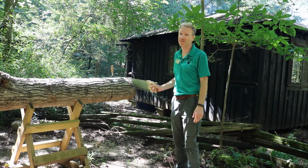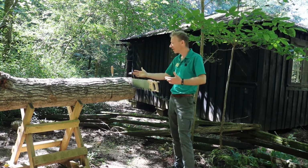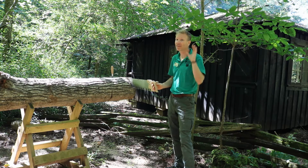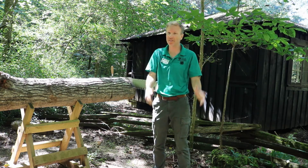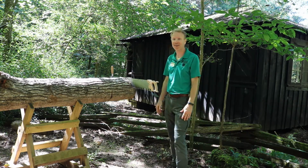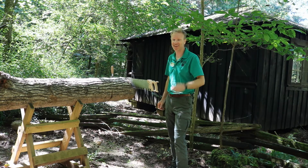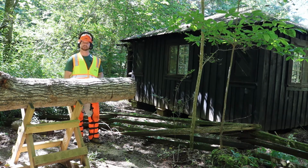Alright, after about 10 minutes of hard work, we've made it maybe halfway through this log. It's been tough. If I had a whole class here of students, like I hope you can come, we could definitely get through this log. But for now, we'll move on to other tools. So here's a little comparison of how quickly modern technology compared to our handsaw can cut through the log.